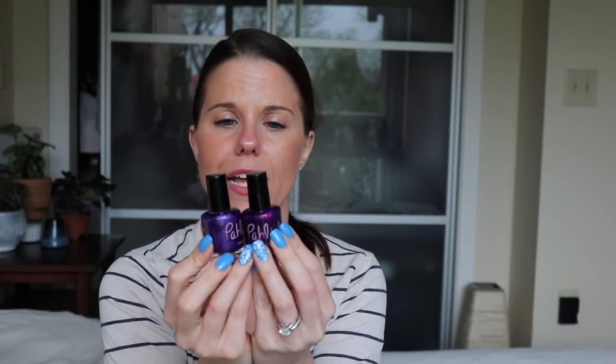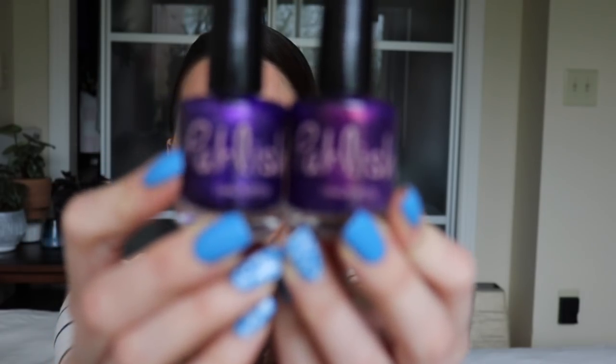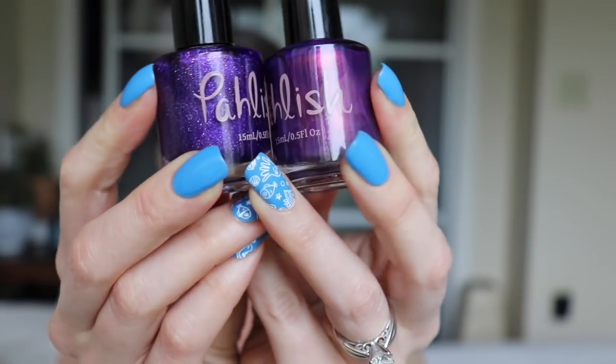And then the other two that I got are pretty similar. I almost didn't get both of them, but they're purple, so, you know. One of them released recently in one of their newer collections. This is called The Fool, and then the other one here is called Eternity. So I'll show you. You've got The Fool here to your right, and then Eternity here to your left.